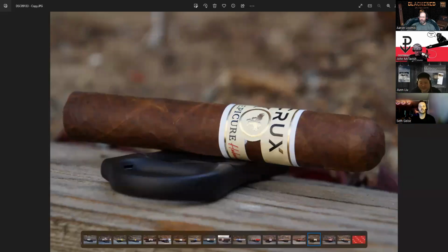All right. So today we are talking about the Crux Epicure Habano Robusto. Cigar is really pretty. That's a good picture too, man. Yeah, it's a good looking wrapper. It's just a bummer that the cutting process of the bands was a little bit off here. Usually they're really precise with all the packaging stuff. It's just a bit of a bummer there.